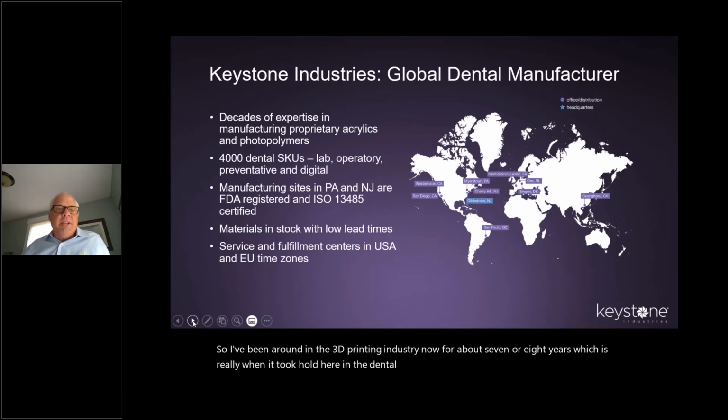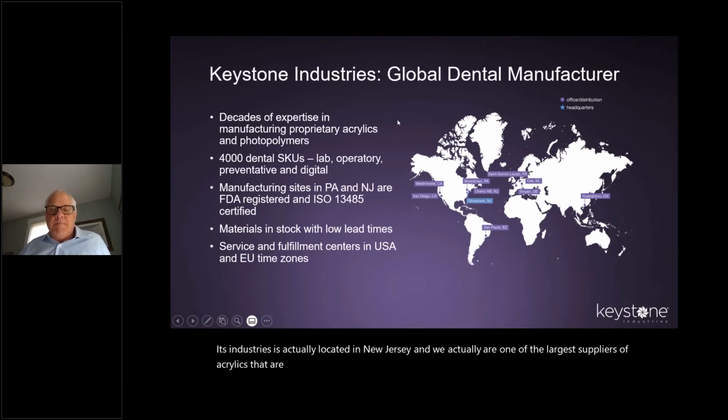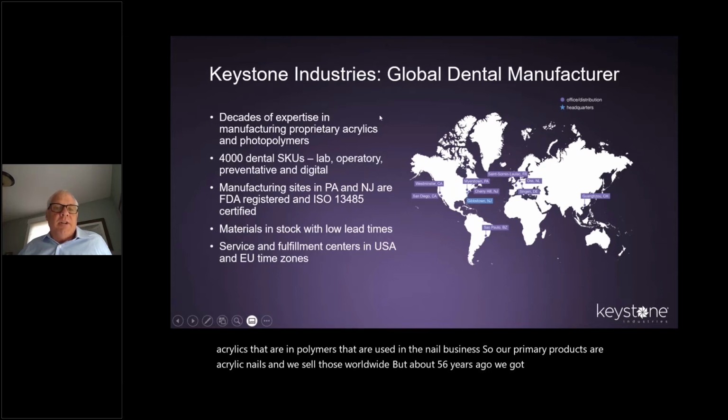A little bit about Keystone Dental. Keystone Industries is actually located in New Jersey, and we actually are one of the largest suppliers of acrylics and polymers that are used in the nail business. So our primary products are acrylic nails, and we sell those worldwide. But about 5-6 years ago, we got involved with 3D printing and saw an opportunity with the dental field to bring on some resins for 3D printing.